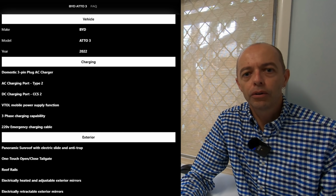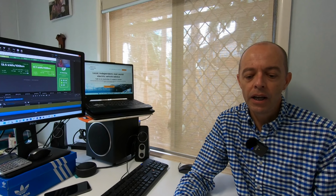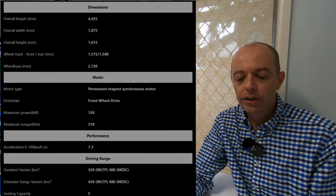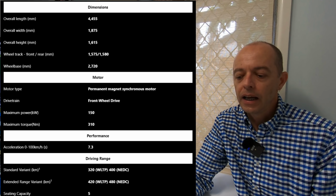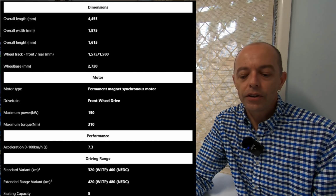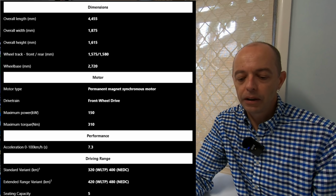So let's jump in and look at some of the specifications, and we'll also do some quick comparisons between those other couple of vehicles I mentioned. We're not going to do an in-depth comparison, but look, the overall length is about 4.4 metres, so that compares to about 4.3 metres for the ZS, so it's slightly longer than the ZS, and 4.2 for the Kona. So it's a longer vehicle than those other two. Slightly wider also at 1875, the MG's about 1800 and the Kona's about 1800 as well. Overall height 1615, and I think that's with roof rails. So the ZS is 1650 and the Kona's 1570, so it's in the middle of the height range.